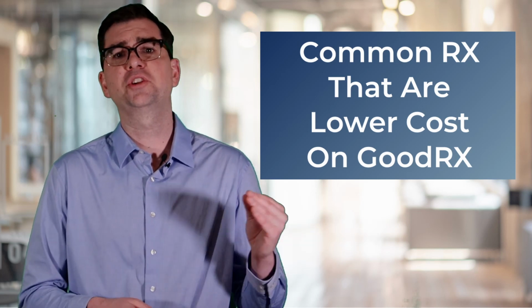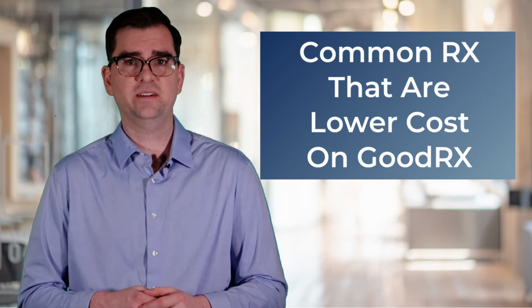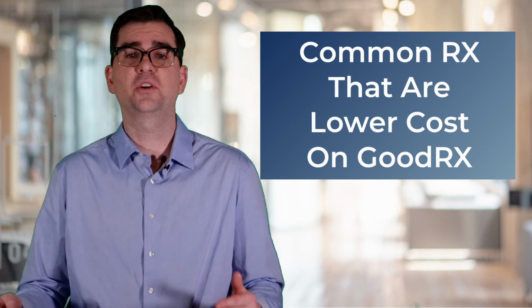There are also certain generic prescriptions that are considered Tier 3 prescriptions on most Medicare plans that count towards a plan's deductible. This can lead to high copays with your Medicare prescription plan. You may be better off using GoodRx.